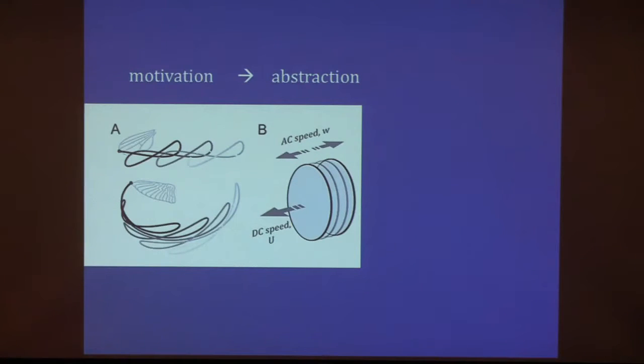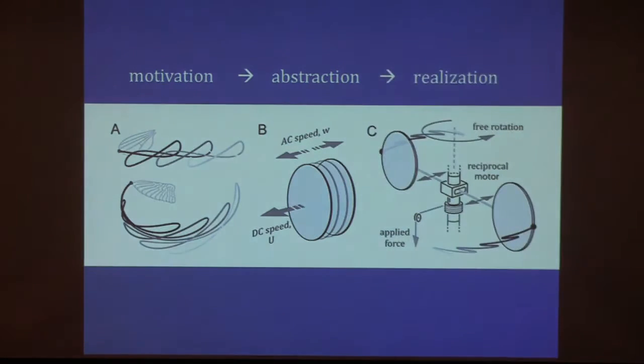So that's the abstract problem, which basically kind of, I think, hits on the core problem in unsteady flight, is an oscillation on top of a steady motion. So that's our abstraction, and then we have to actually realize this in the lab. So that's the final step. And often the realization looks a little different from the abstraction and from the original critter. And so that's what this is.